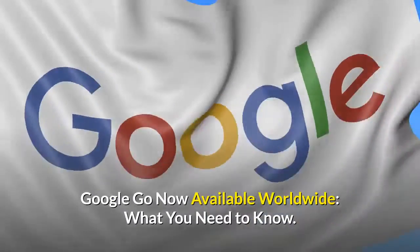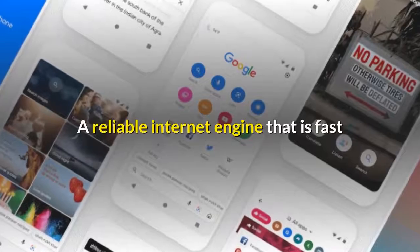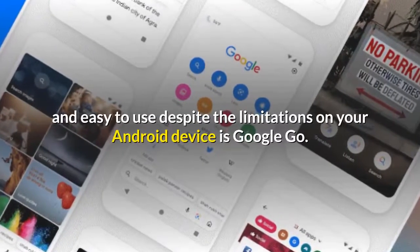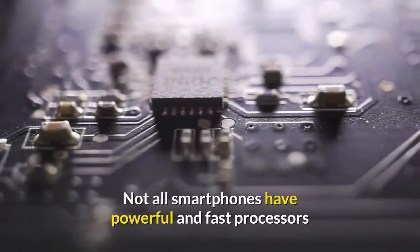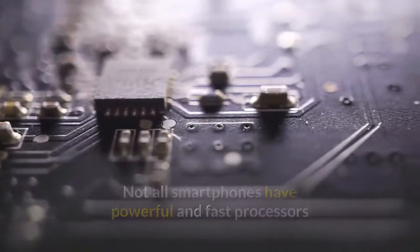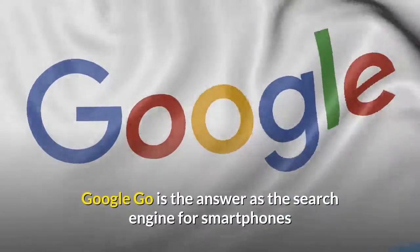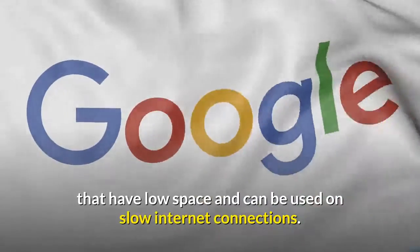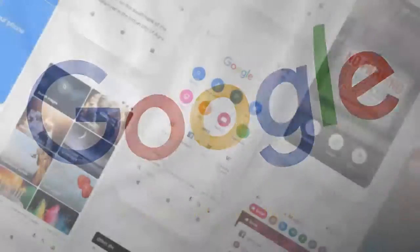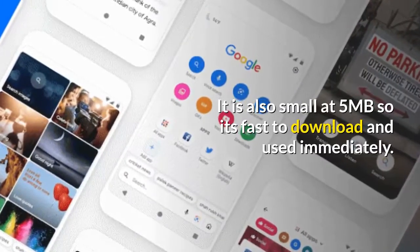Google Go now available worldwide, what you need to know. A reliable internet engine that is fast and easy to use despite the limitations on your Android device is Google Go. Not all smartphones have powerful and fast processors, and not everyone has a fast internet connection. Google Go is the answer as the search engine for smartphones that have low space and can be used on slow internet connections. It is also small at 5 megabytes, so it's fast to download and used immediately.